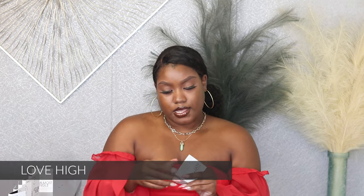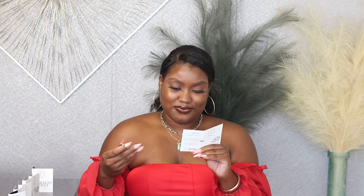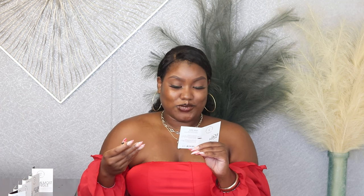The next one is called Love High. It says that it's somewhere between a lust and a lost. It has peach nectar, orange flower, jasmine. It's supposed to be shaken up with just a little bit of sweet, succulent apple. Okay, it also says it includes powerful blonde woods. Everything goes, but first dive right in. So that's what we about to do. We about to dive in.